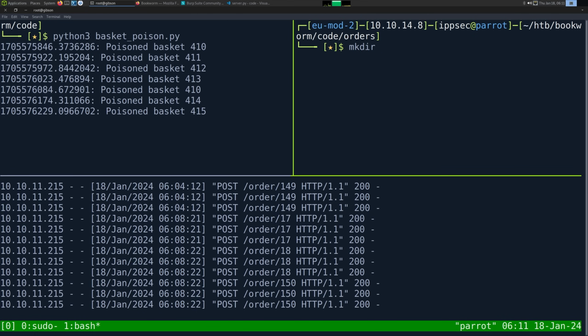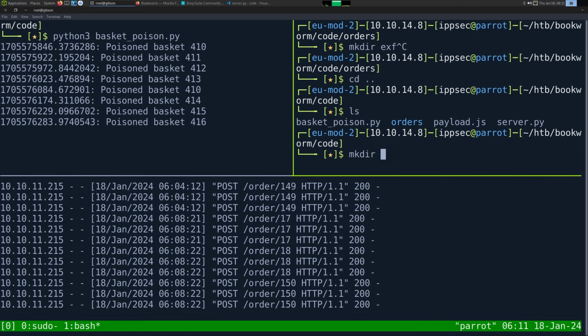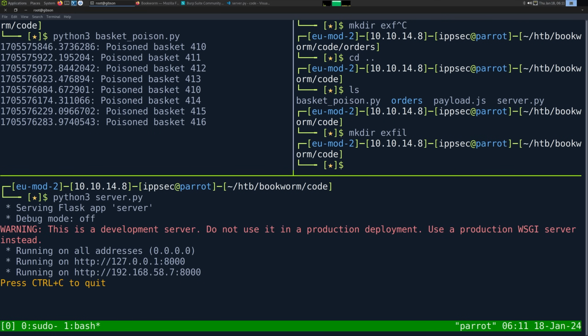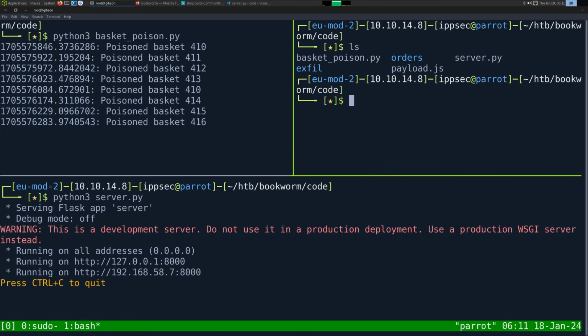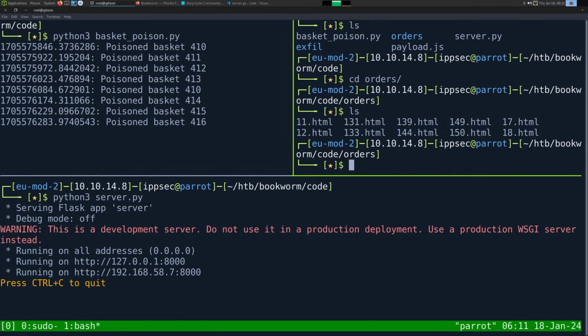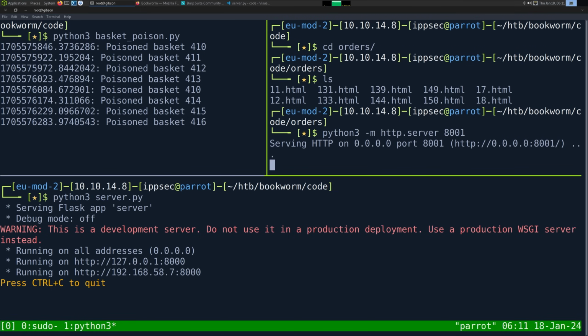If I make dir, we've got to go up one. So we make dir exfil. We run the server, and I think we are good. It's kind of hard for us to test this though, right? Let's see. CD orders. So the best way, I think, to test it, let's do python3 -m http.server 8001. And I think it's going to work, but we're waiting on time, right?